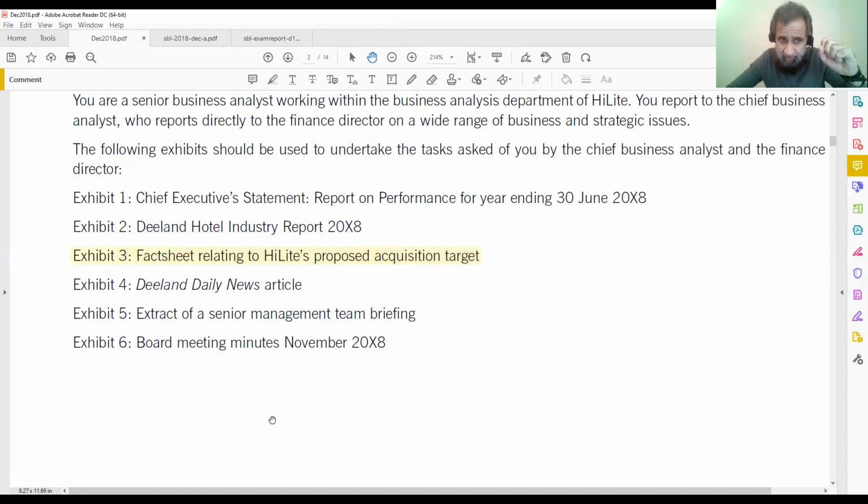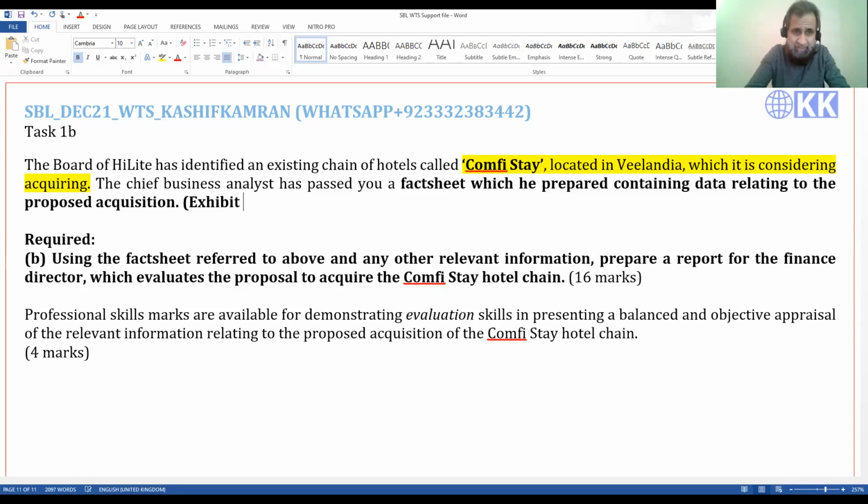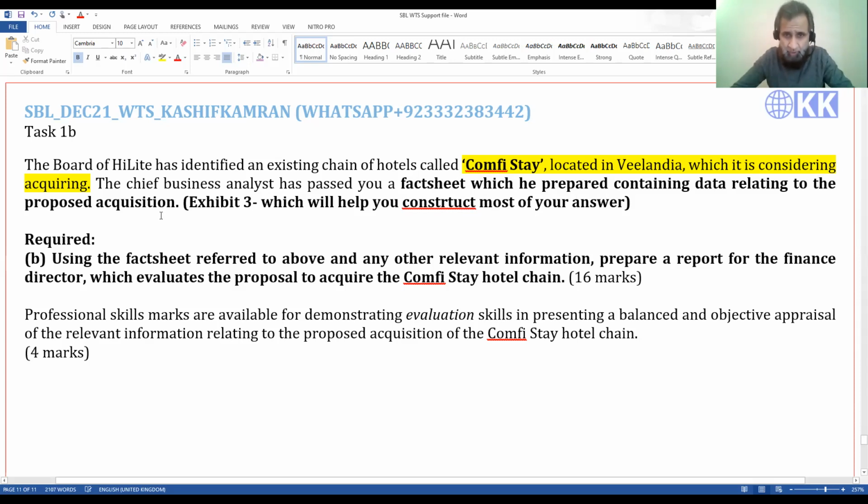Is that clear? So exhibit number 3 is a fact sheet. The examiner is saying the chief business analyst has passed you a fact sheet which he prepared containing data relating to the proposed acquisition. So that means this is the exhibit 3, which will help you construct most of your answer. I'm not saying all the answer, most of your answer, because there might be some help in other exhibits as well. So is that good, that you can pick up the exhibit by looking at the word fact sheet?